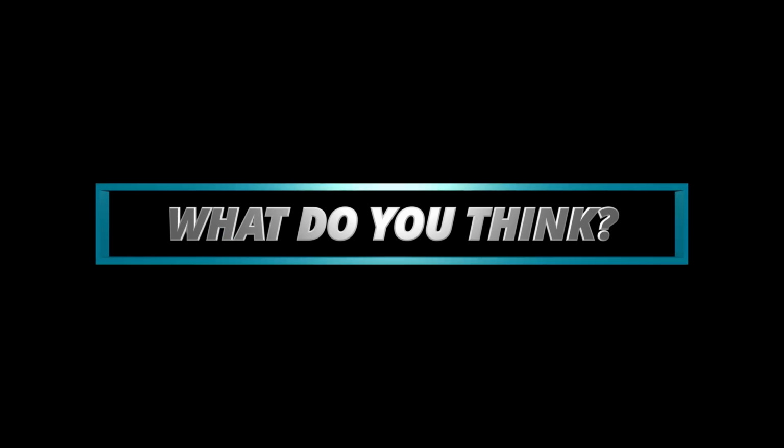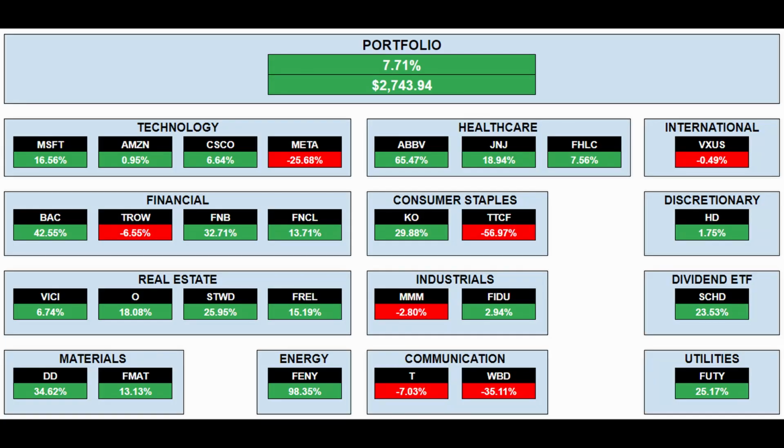From there, let's talk about the stocks that I want to buy in June. So we're going to start by looking at the very top left, the technology sector. I do not want to get any extra technology stocks at this point, but I would love to add one more Amazon share. I did buy one a few weeks ago.